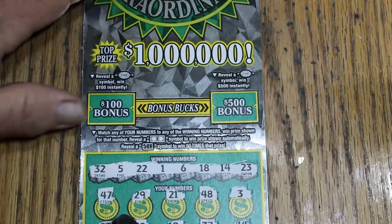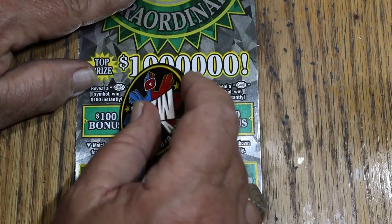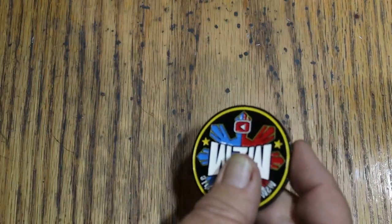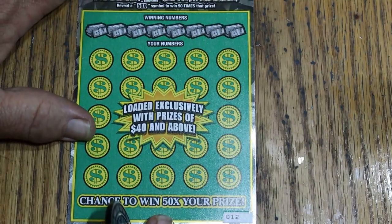Finally, something that's behaving itself. I shouldn't say that because I really wanted another one, but all right, maybe up here. For 100, no. For 500, no. All right, that's our first loss. All right, last ticket. Ticket number 12.